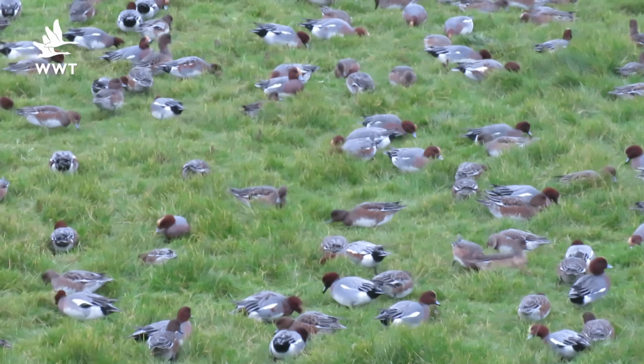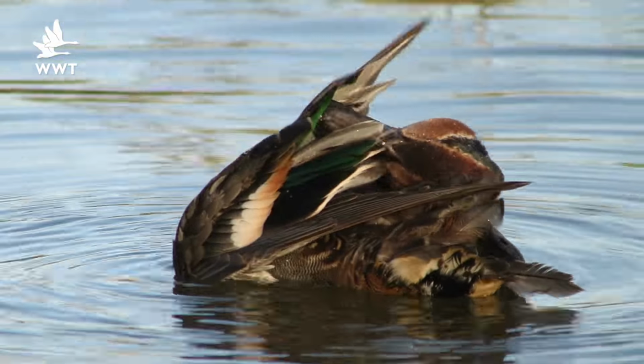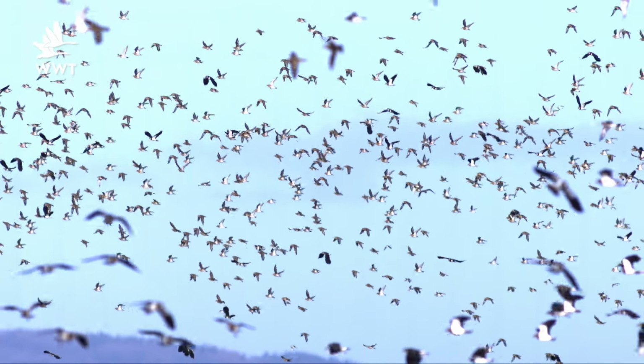They're joined by large flocks of teal day roosting, and also the numbers of waders are slowly creeping up, things like lapwing, golden plover and dunlin. So a busy scene, well worth coming down to see all the action.